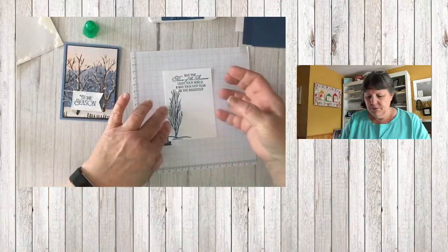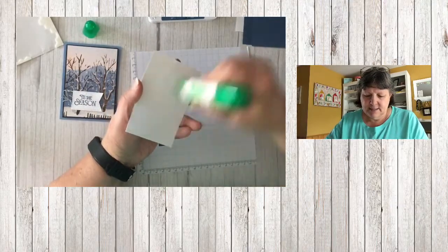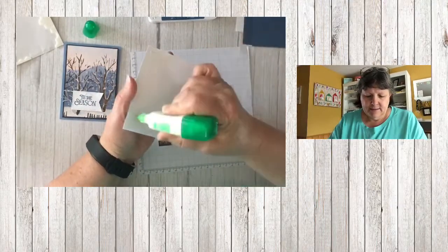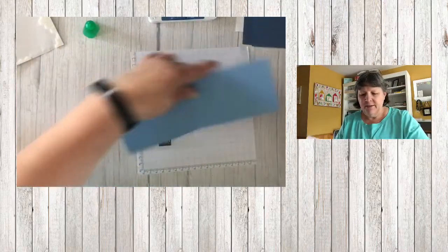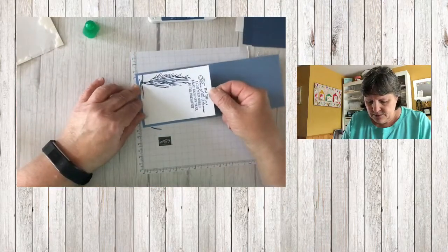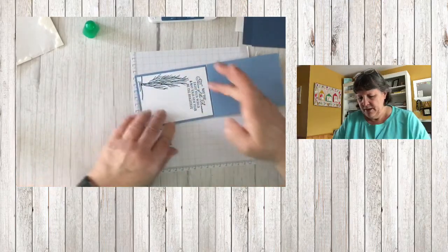Doesn't that look beautiful? I think it looks pretty straight. So let's add this to the inside. Boom, boom. And I didn't do one of every design. I've got one more to showcase using this same fun fold here.